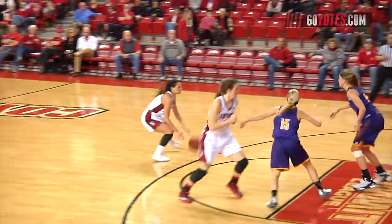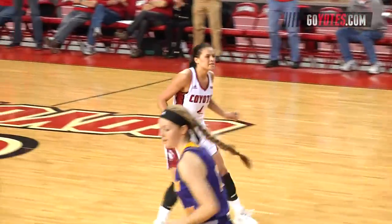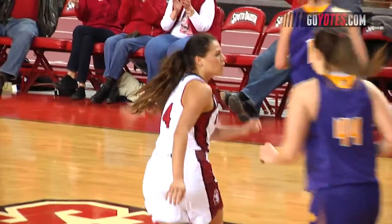Back up onto the wing to Heemiller. Moves left side, spots a three-pointer. It's good. Taya Heemiller drills the three. Her first field goal of the ball game. She has 5.